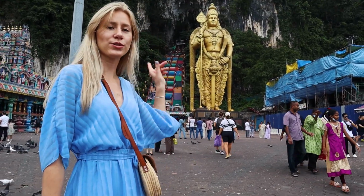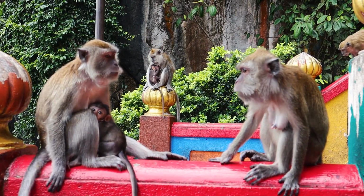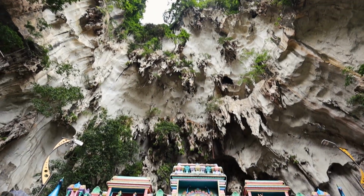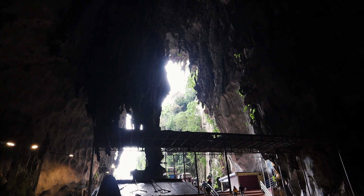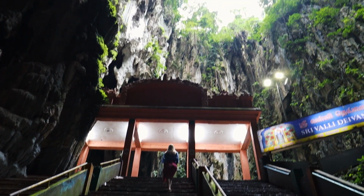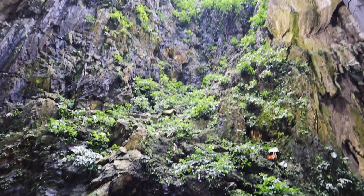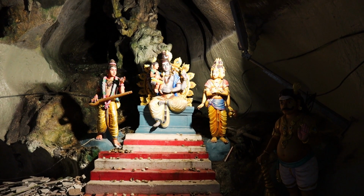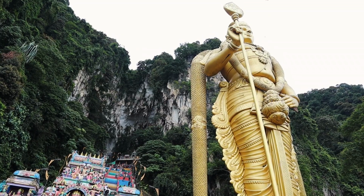What you need to know if you want to go on top is that you need a dress code, so you need to be fully covered. In case you're not, you can buy a scarf like I did. We made it to the top. It was not easy. We needed to pass through a lot of monkeys, which were stealing a lot of things. This cave is really huge. In 2018, the stairs received a complete makeover. They were repainted in vibrant color schemes, offering a spectacular visual treat.